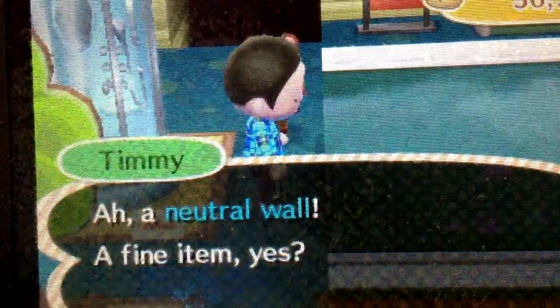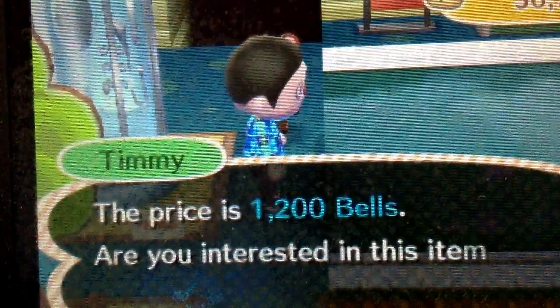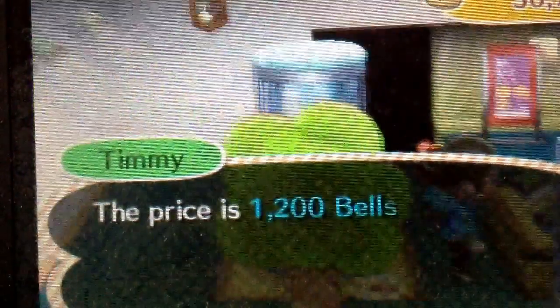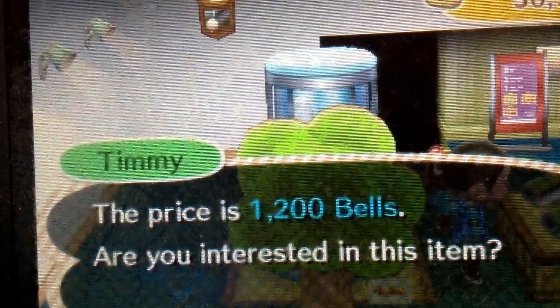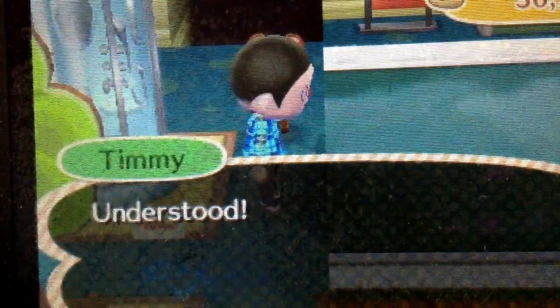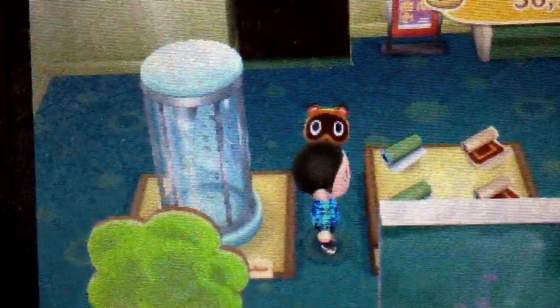This one is neutral wall. I'll let you see that one, YouTubers, to see how it looks. Yeah, that's not too bad, YouTubers. Right? It's not too bad. But I already have it, so no need to get it again. All right. Moving along to flooring.